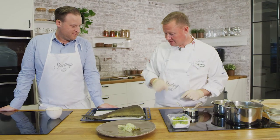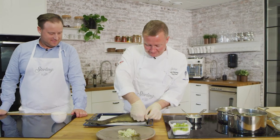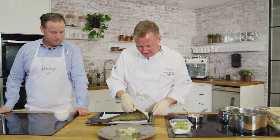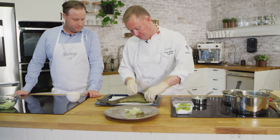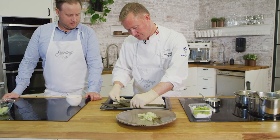Oh, I want this sauce. Yes. Good, huh? Okay. When we take off the skin, it's very easy. You can see it. You can just fold it off like this. And look how juicy it is. Yeah. Look at this.